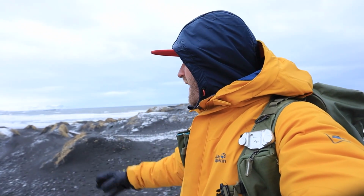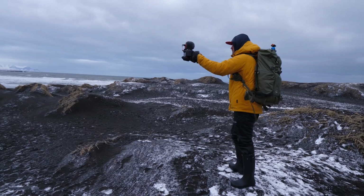They're calling for 85 mile an hour winds tomorrow. We're here at Vesterhorn. And it looks phenomenal, minus the sky. Just the dusting of snow looks so good here.